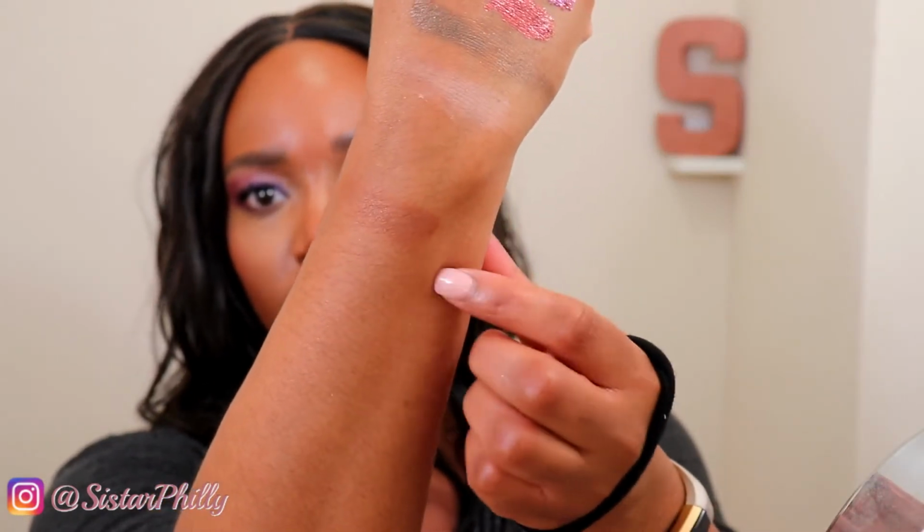I need something that runs more of a reddish tone, and this one, it's a warm tone, but it still has kind of a reddish undertone to it. So I hope y'all can see that on my wrist right there. Even with a bronzer, in general, a bronzer is gonna run a little softer on your face than a contour, but even still, I like a nice subtle bronzer, and I think this one is really nice and subtle on my face.